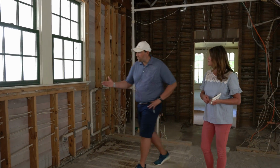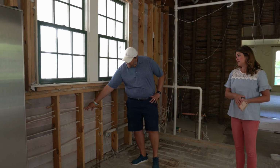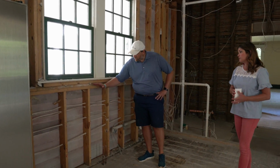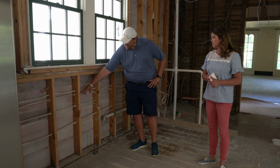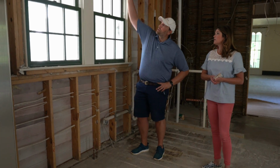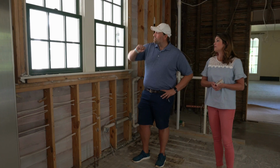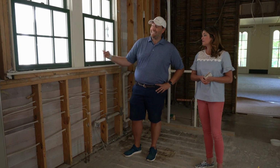Well, and the cool thing too, as you can see, there's no countertop here, but the countertop actually sits down about 12 inches below these windows. So we're going to get new windows that are about 12 to 14 inches deeper here, so they'll sit right on the countertop. And then we're also going to go about 1 foot taller. We really want to engage the park-like setting that we have on the outside, inside.